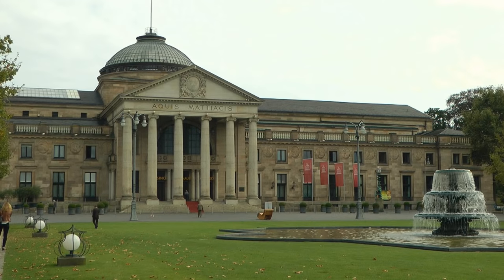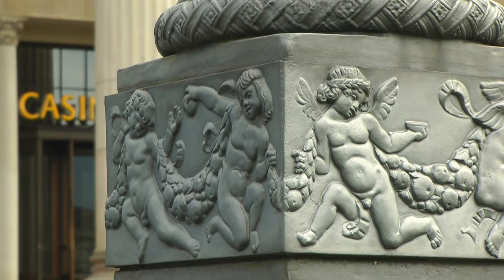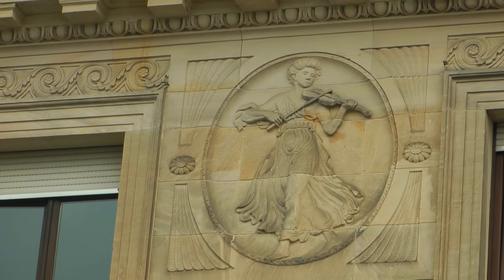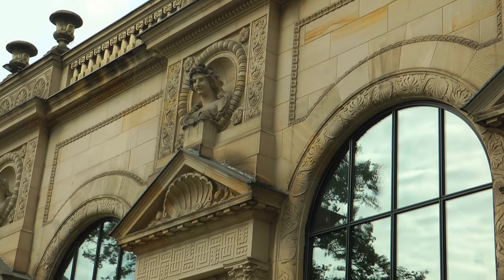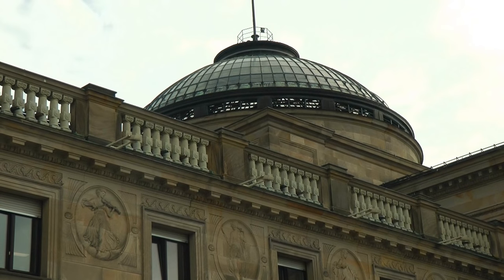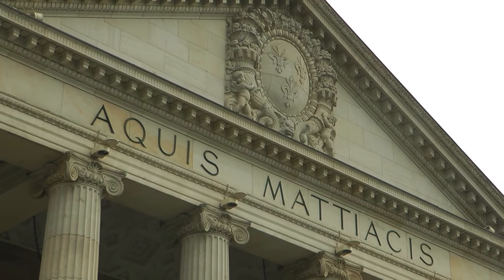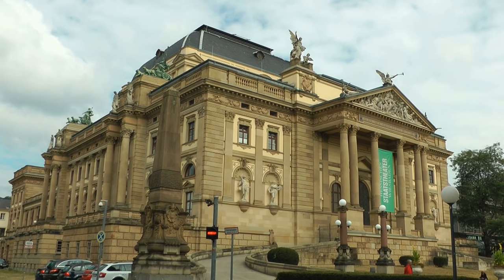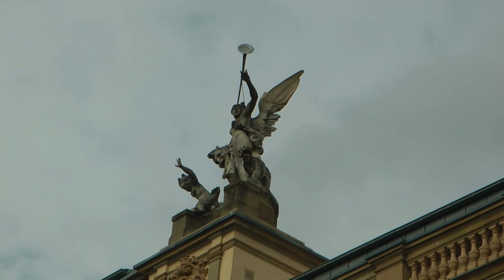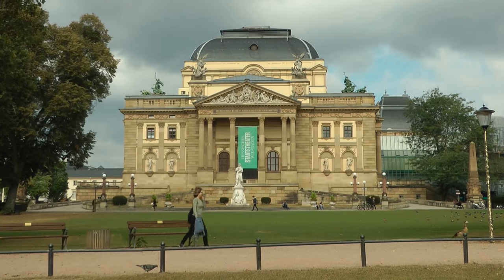To the east of the centre, the spa house was built. It wasn't just for bathing, it was a social and entertainment centre and included a casino in which Dostoevsky is said to have lost all his money but gained the inspiration for his novel The Gambler. Nearby is the Hessian State Theatre, built in only 22 months and inspired by theatres in Prague, Zurich and Vienna.